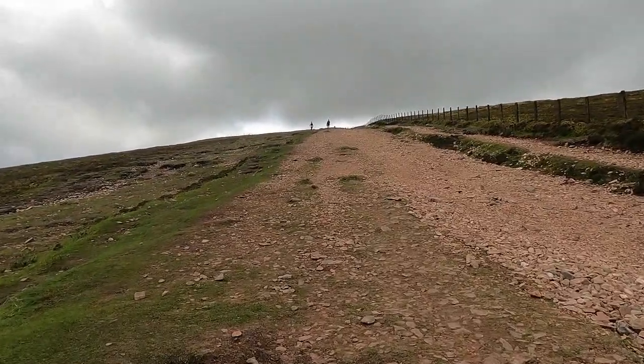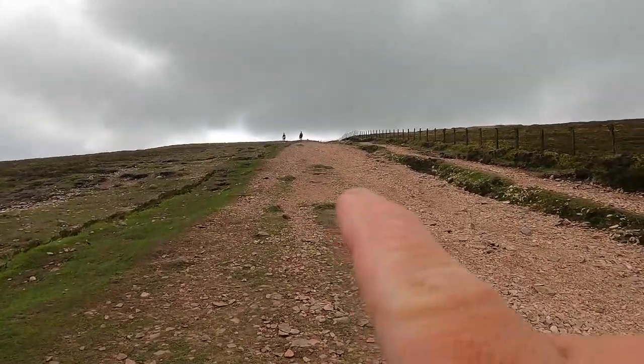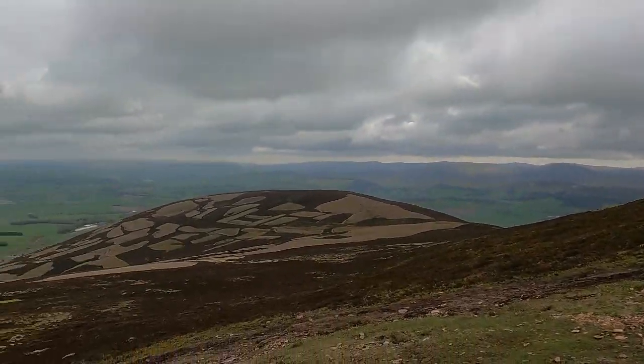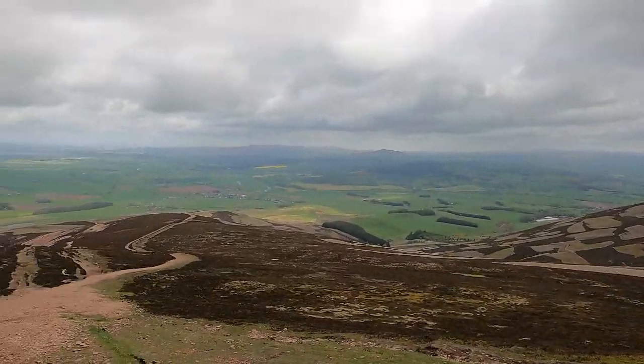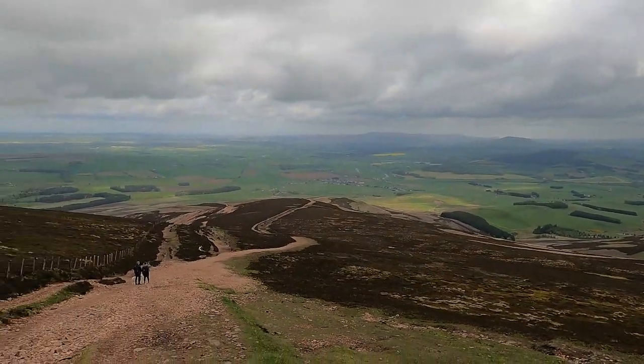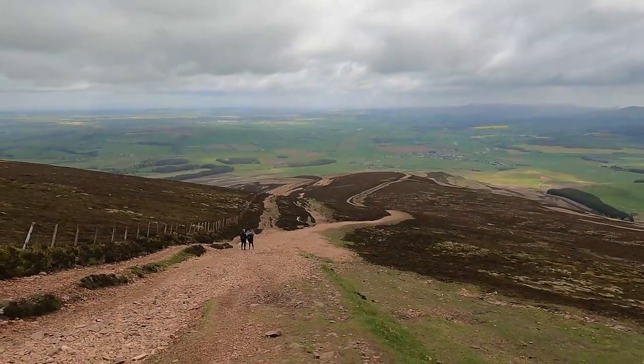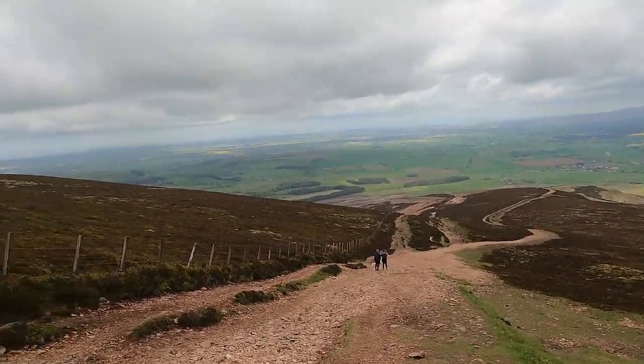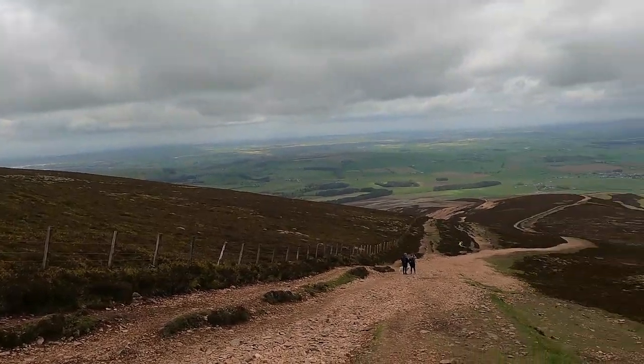Right, you can just see the summit. It's peeking out there. It gets a tad steeper here, but it's manageable. Just take your time, really.